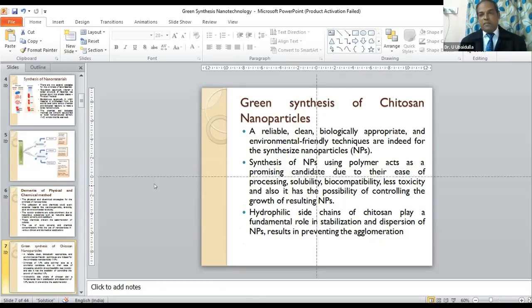Why? Because reliable, clean, biologically appropriate, and environmentally friendly techniques are needed for the synthesis of nanoparticles. You are not using any toxic chemicals, so these are environmentally friendly techniques. The synthesis of nanoparticles using polymers acts as a promising candidate due to their ease of processing, solubility, biocompatibility, less toxicity, and also the possibility of controlling the growth of the resulting nanoparticles.